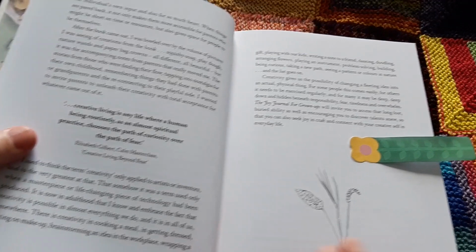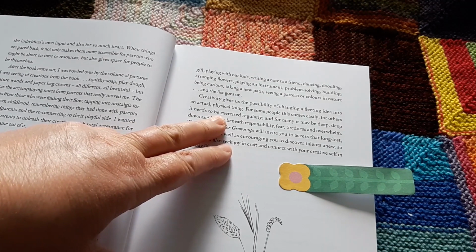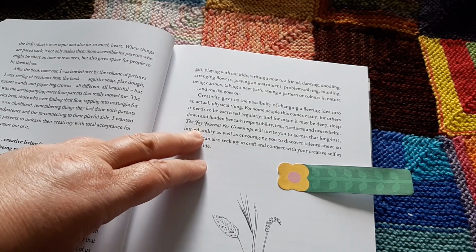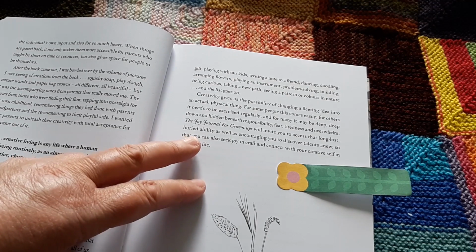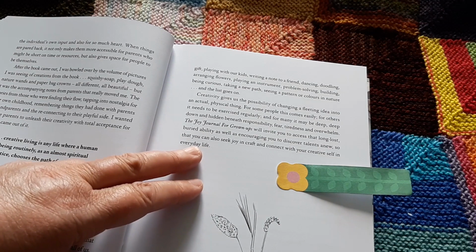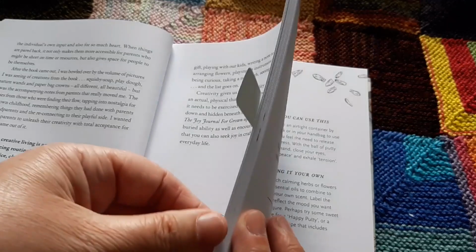And she goes on to say, creativity gives us the possibility of changing a fleeting idea into an actual physical thing. For some people this comes easily, for others it needs to be exercised regularly. And for many it may be deep, deep down and hidden beneath responsibility, fear, tiredness and overwhelm. The Joy Journal for Grown-Ups will invite you to access that long-lost, buried ability, as well as encouraging you to discover talents anew, so that you can also seek joy in craft and connect with your creative self in everyday life. It was absolutely perfect. And then each chapter really is an invitation.